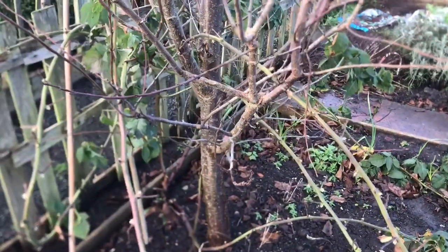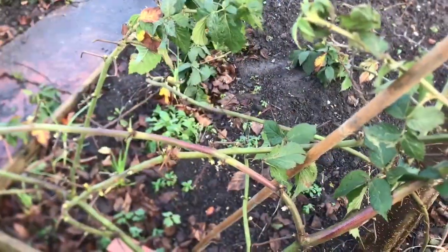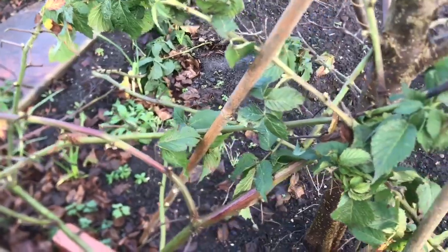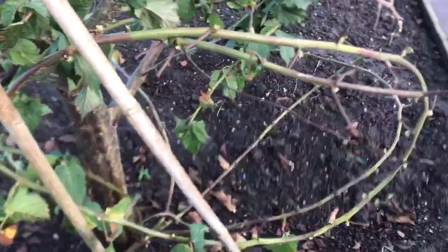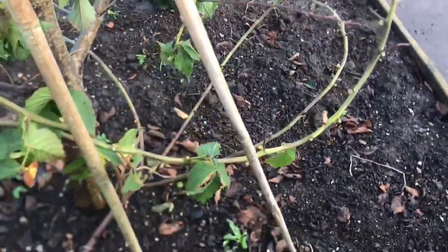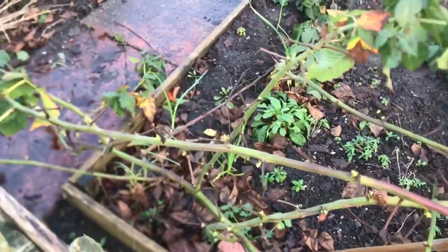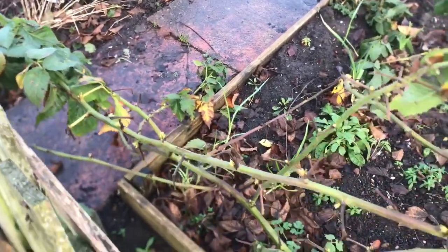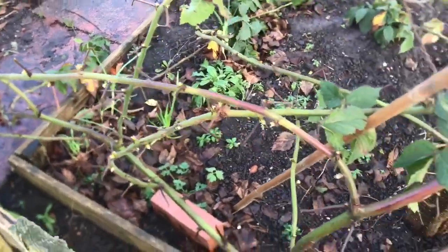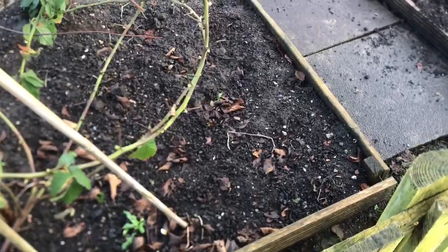Moving back outside, we have the plum tree in this bed. Also we have the thornless blackberry that's been growing along this side. It's all curled round here, as you can see, and it definitely needs some sort of framework. I'm going to have to build the long promised framework along this side of the bed so that I can train the blackberry along it.